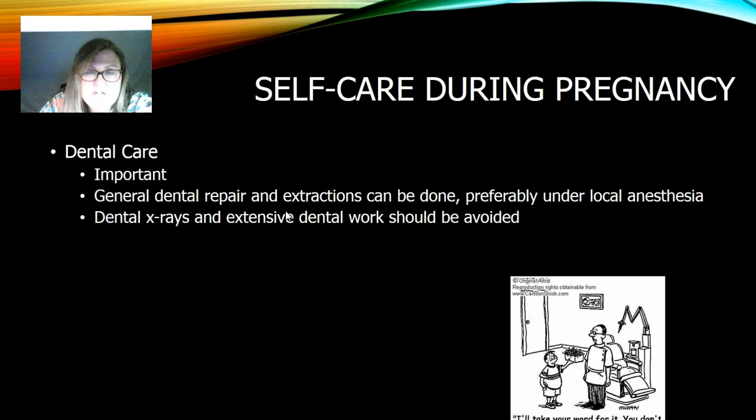Dental care, you need to continue to do your dental care. We just do not want you to have radiation during pregnancy because we know radiation can cause congenital abnormalities. So we tell you to go to the dentist. If you need an extraction, it can be done under local anesthesia.